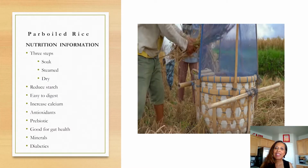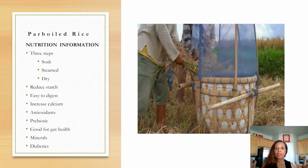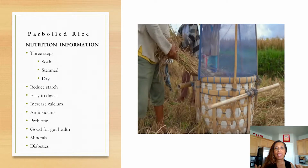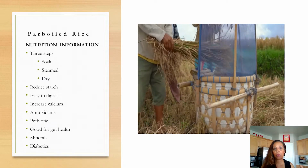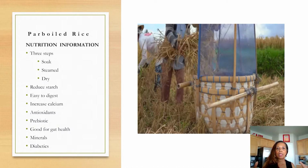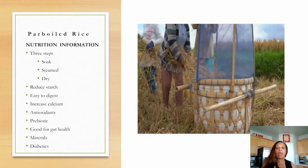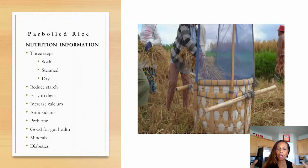Right now you see that the rice is being harvested. Once it's harvested, there are 3 steps that it goes through in order to make it a parboiled rice, which is a little bit different than the other rices. What they do is they take it, they let it dry a little, then they soak it, they steam it, and then it's dried out. Because they do that particular process, it reduces the starch.